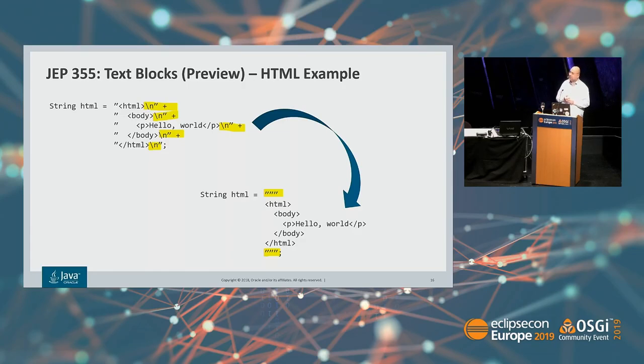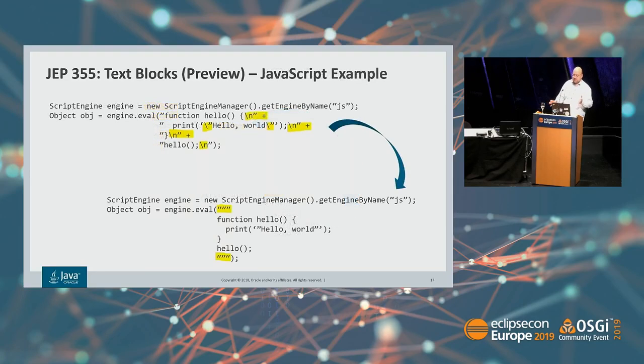With the text blocks feature, you can use this triple, whatever that's called in English, I don't know, to tell it that the next block is a text block. And then the compiler will take care of turning that into a string. And it will also take care of indentation. So in this case, it'll know to drop the first 10 empty spaces because they are not relevant. And that means that what you end up having in your code base becomes much more readable. HTML, it's readable, it's okay, fine. But JavaScript, of course, everybody finds JavaScript very hard to read, right? In particular, when you have it in your Java code with all these Java string escapes, then you have something that's much simpler and more pleasant on the eye.